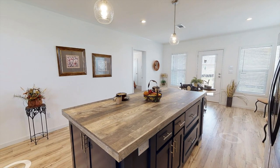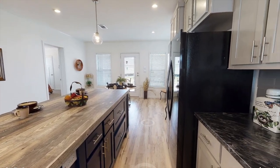So behind this kitchen island, we have a whole bunch of storage, and you're also getting a little outlet right there. So if you want to plug anything in and place that on the counter, you can do that.